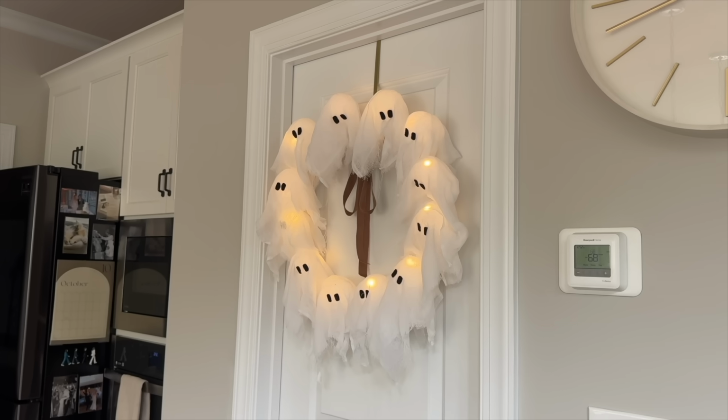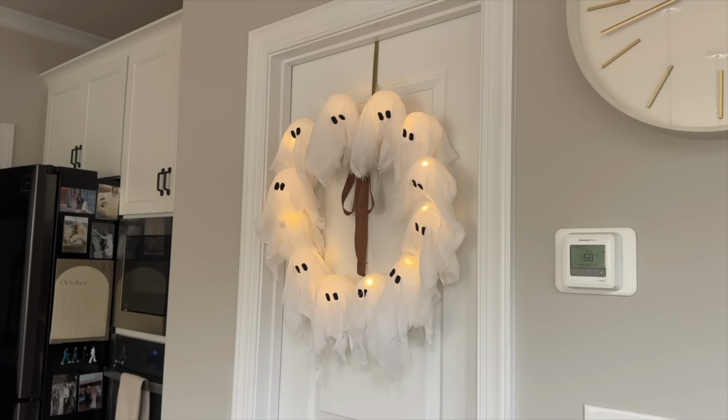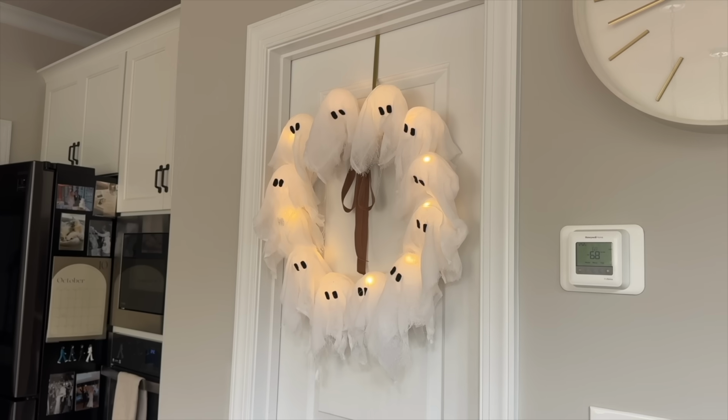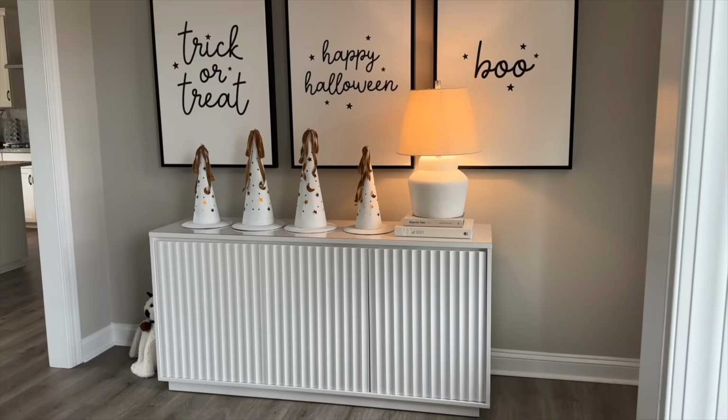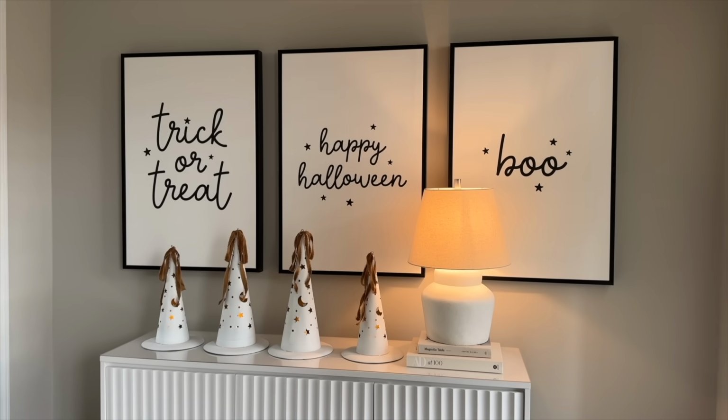I love adding ribbon to different items, as you've noticed throughout this tour, but I really think the ribbon adds like a dainty feminine touch. Now we have made it to the entryway of our home. So this is the first thing you see when you walk into our house.